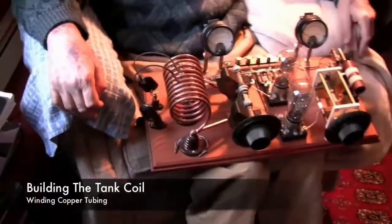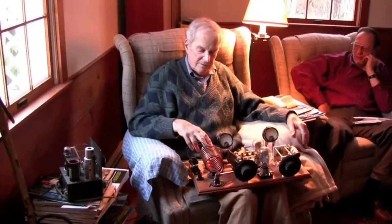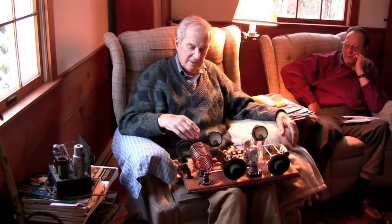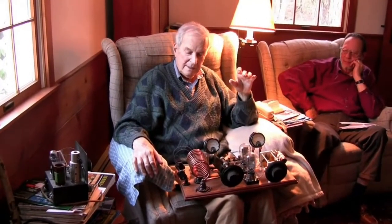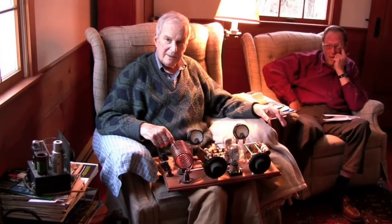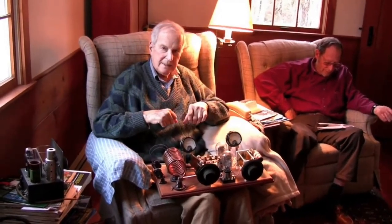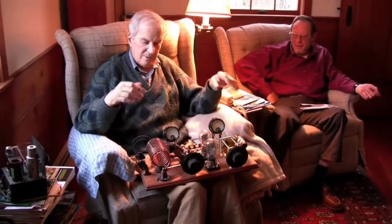You've got a trick to winding up the copper tubing. A lot of people think so, but it isn't really. How do you do it? Well, first of all, I have either 2.5 or 3 inch plastic tubing. Then one end of the tubing, I flatten out and drill a hole in it, and then that goes through a pin on the coil form, and then I pull it out tight, and I wind it up a step at a time, tight all the time. And the secret is to keep the whole thing tight.